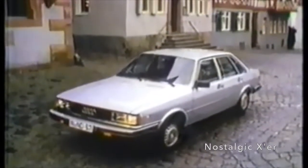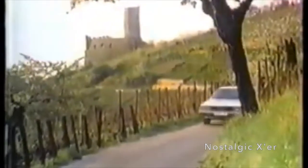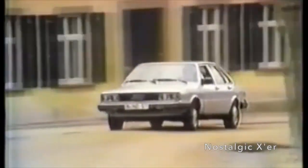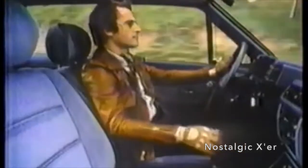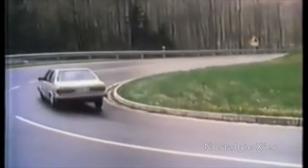Here's what Road & Track's Letter from Europe columnist had to say about the new Audi 4000 after a run through Germany, Switzerland, Italy, and France. A brilliant piece of engineering. By far the best car announced in the past year. In fact, it's the best full-size European car under 2 liters. Test drive the new Audi 4000 at your Porsche Audi dealer and see if you don't agree.